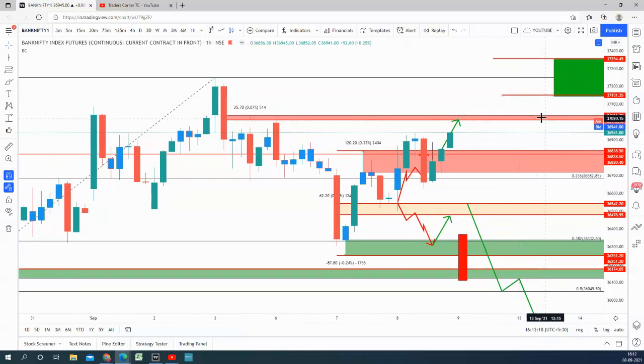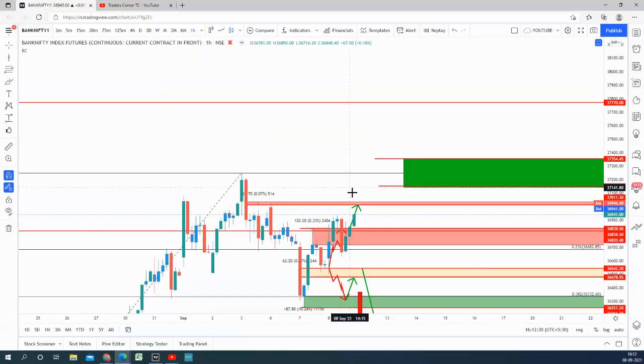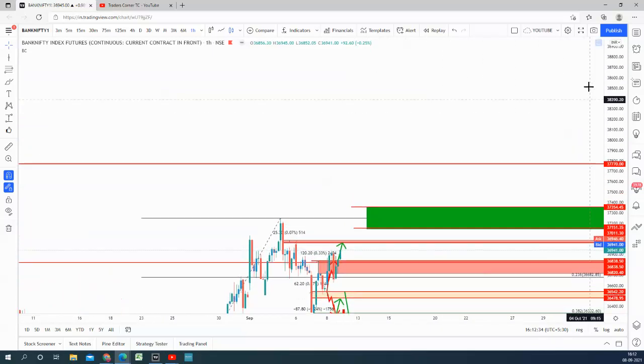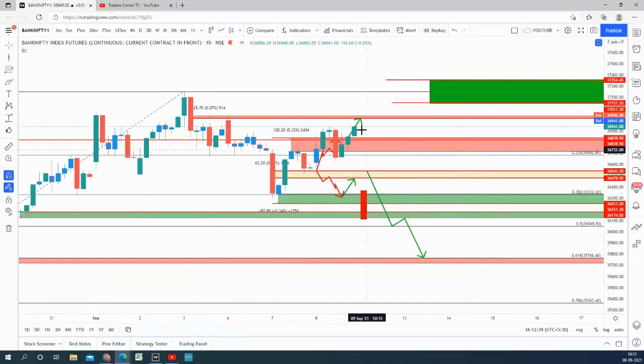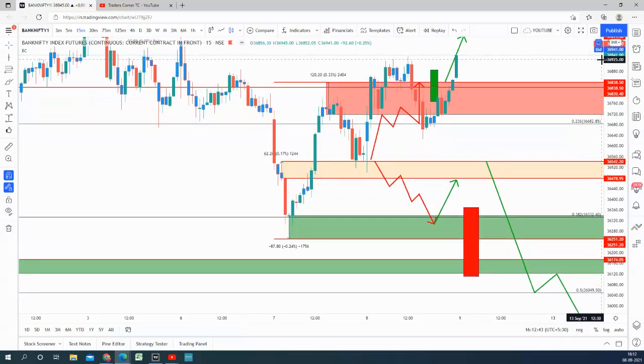At least the first target is 37001 on Bank Nifty futures, and the second target could be 37197. And if it holds this area, as I have said, we have higher positional targets, 37,770. So this is as per the 1 hour chart, and let's go back to 15 minutes. Let's see what has happened here.